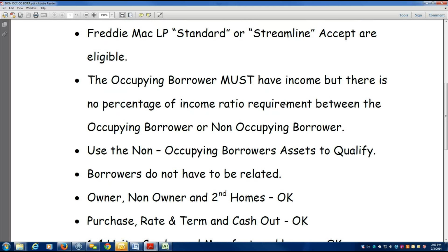Okay, so we know that FHA allows you to have a non-occupying co-borrower, and not many lenders will allow you to do that on conventional, which this does come into play on quite a few loans. So again, the ratio requirement as far as the income goes does not have to be where the borrower has to qualify on their own, because that would defeat the purpose, or any certain ratio. So, for instance, your borrower could only be contributing $1,000 a month, where your non-occupying co-borrower contributes $10,000 a month, and you would be able to get this done in that manner.